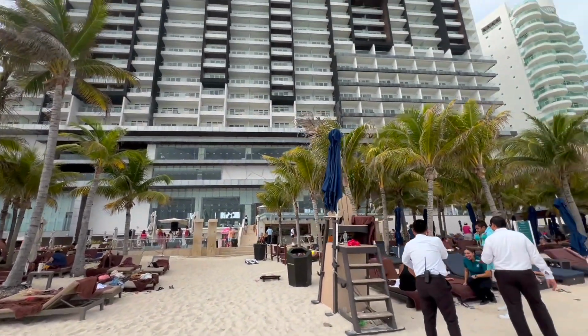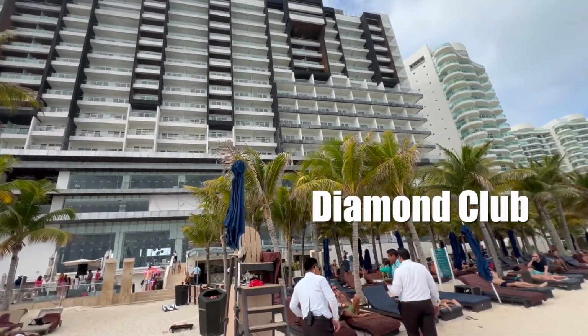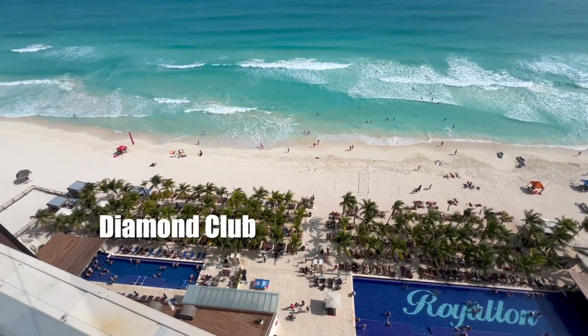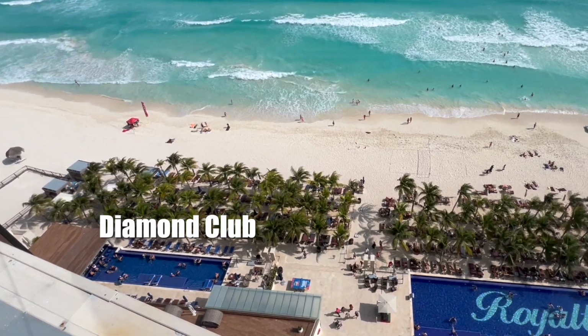Do it for the beach and the pool experience. They have their own little separate section for the beach and the pool, and the upgraded Diamond Club would probably be worth it for that.